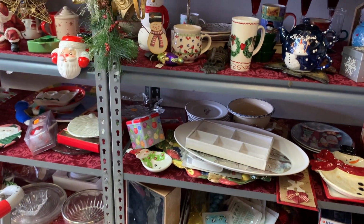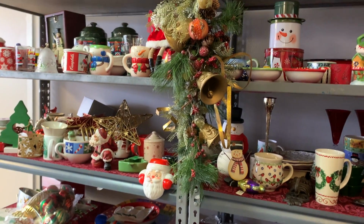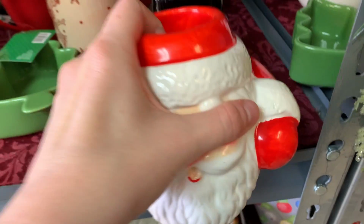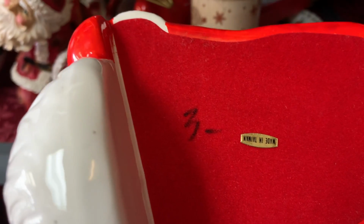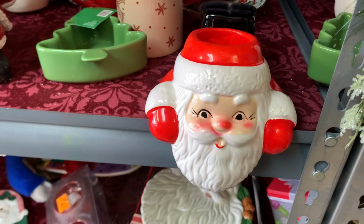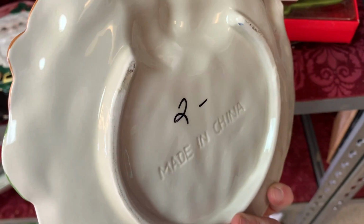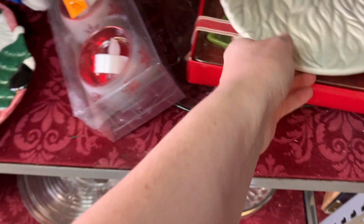They always have this section right here filled with Christmas stuff, but on this day they had a ton of things out in comparison to what I usually see. So I definitely looked through all of here, hoping to find something vintage. This Santa face to me is so cute when it comes to vintage Santas. That is the type of face that I love. I didn't get it because I don't need it, but I just love his cute little face.